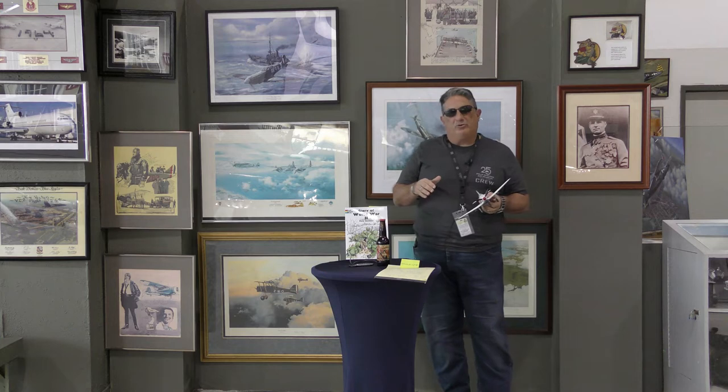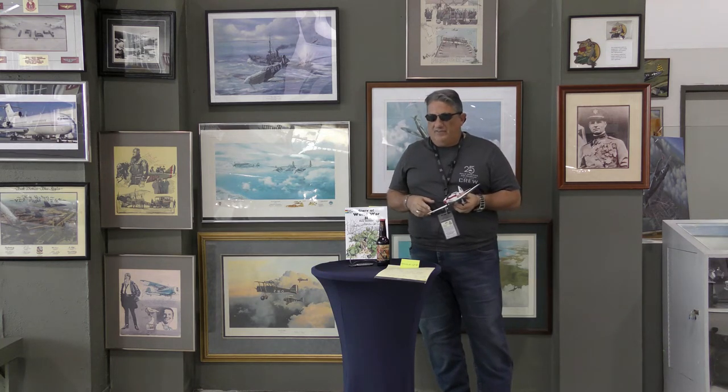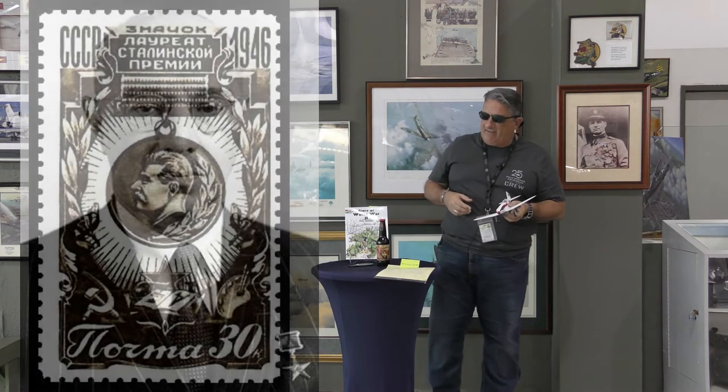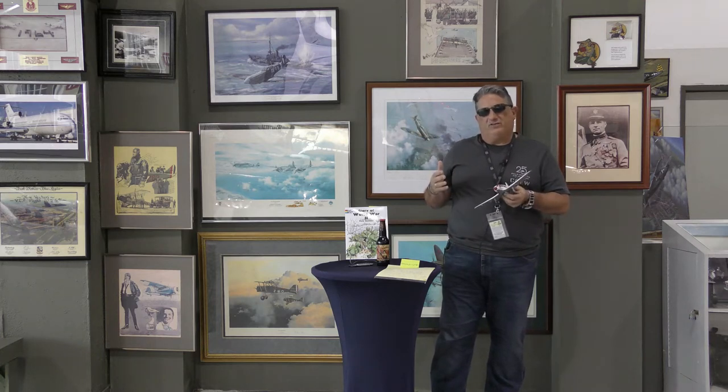So with a low build rate, that's one of the reasons why there are very few of these left. The designer, Mikolai Gretchev with MiG, I'm going to go with that, was actually awarded the Stalin State Prize in 1941 for his design work on aircraft. But as I said, there were a lot of defects with this aircraft as they went to the front.